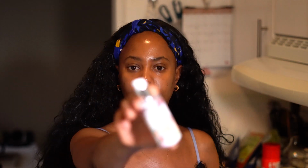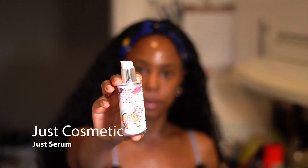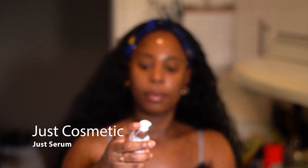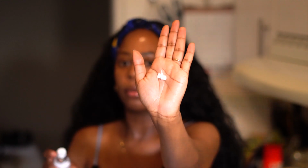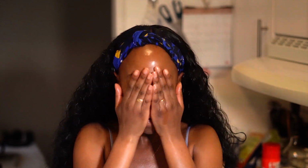So the next serum I like to go in with is this Just Serum, and it is a little bit thicker than the water-based serum, which is why I go in with it next. I like to go in with this serum after I use my stronger active ingredient because it is strengthening to the skin barrier, moisturizing and soothing.